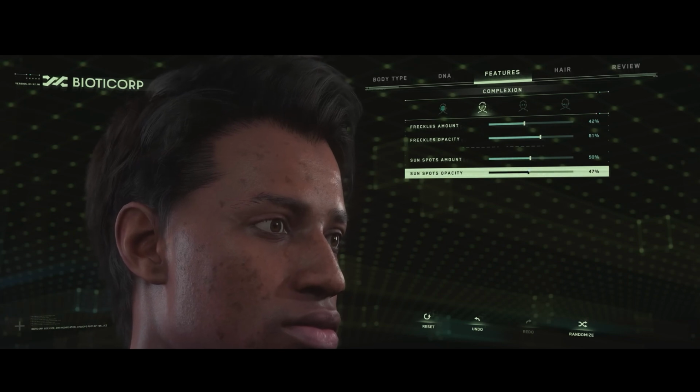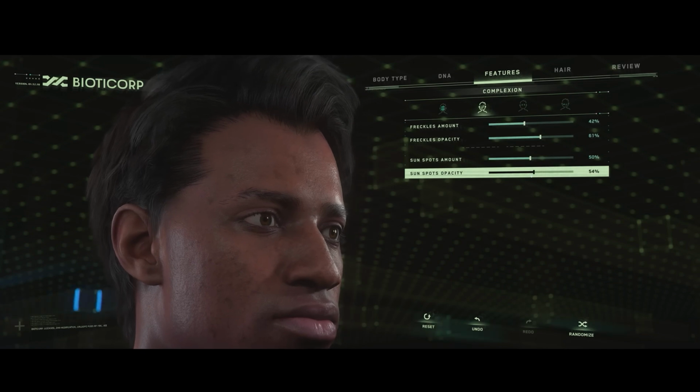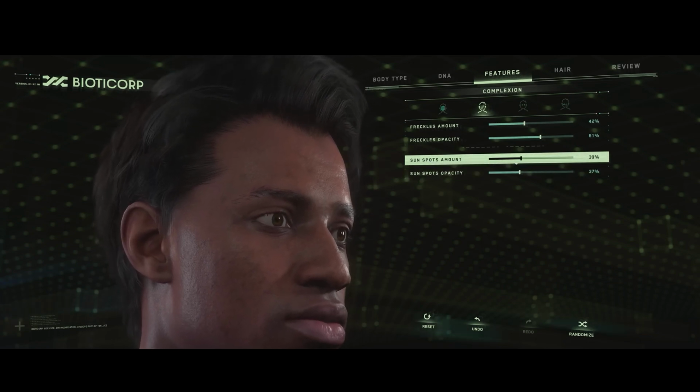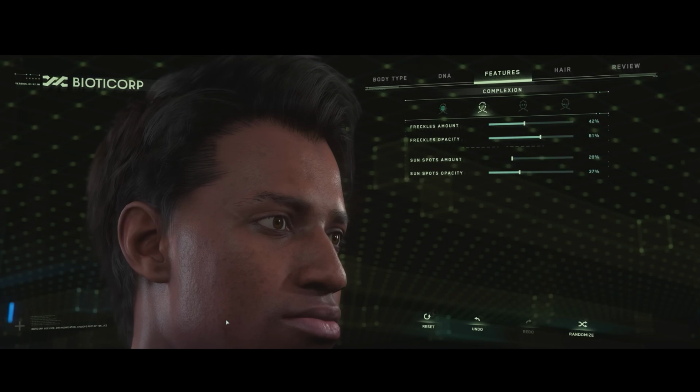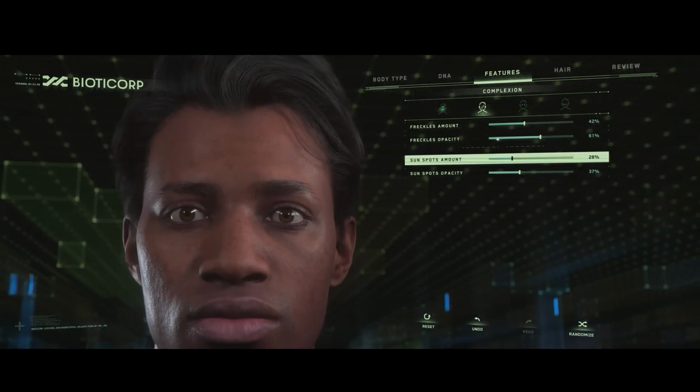And we've got a whole bunch of different blemish masks planned for you guys, whether that's sunspots or liver spots or anything to that effect. Now I'm going to give this guy kind of a weathered look because I think the skin tone looks pretty cool like that. Yeah, I'm digging that.